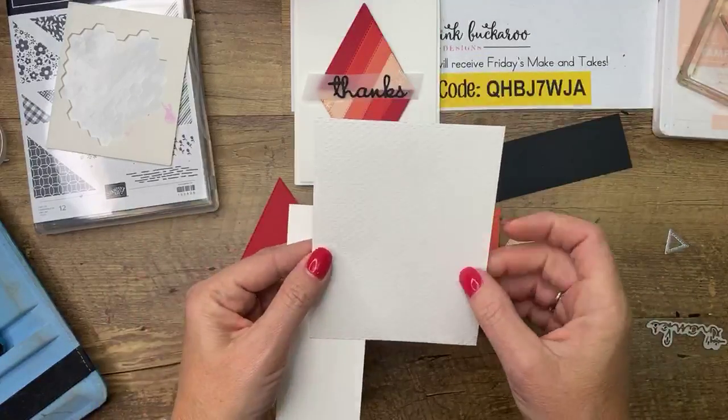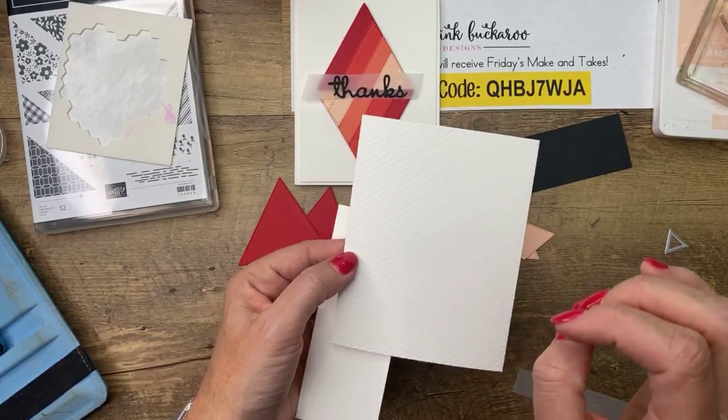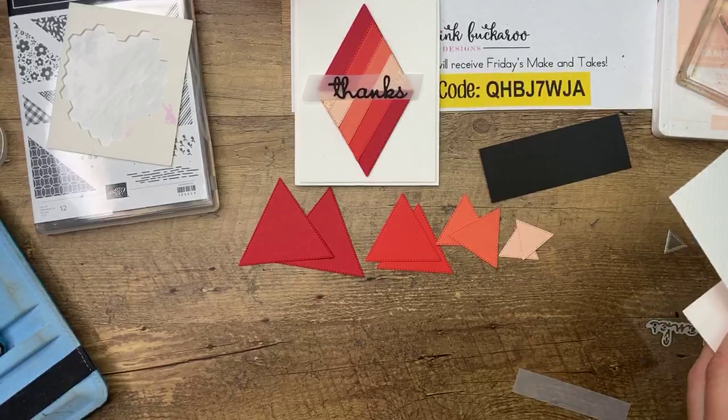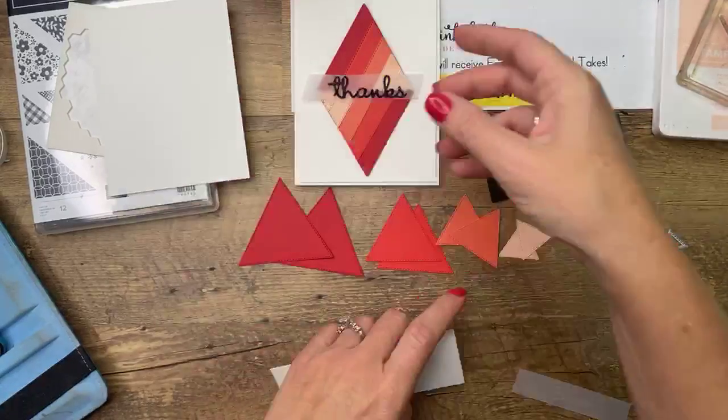I have a piece of Whisper White that I have used the Tasteful Textures embossing folder. Is that what it's called, Tasteful Textures? Let me double check. Yep, Tasteful Textures embossing folder. It's hard when there's a new catalog. I can't remember everything.